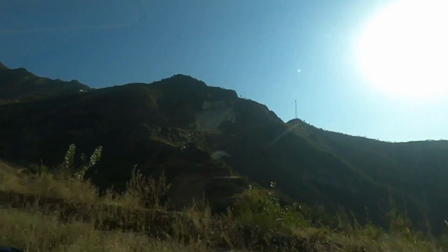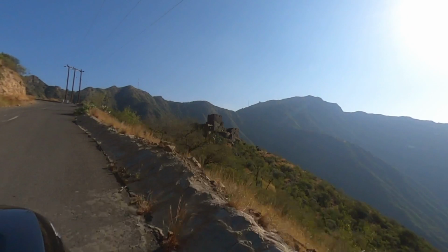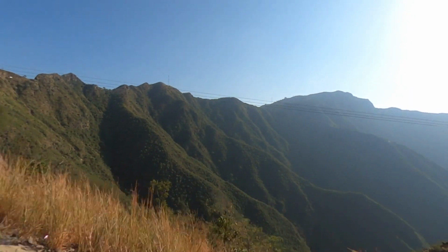My driver suggested a side trip up into the mountains for some spectacular views. He had never been up this road himself, but since I've found that the best adventures are often unplanned, I agreed to his offer.